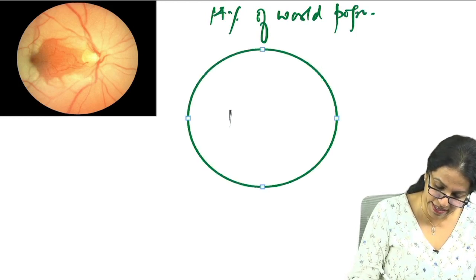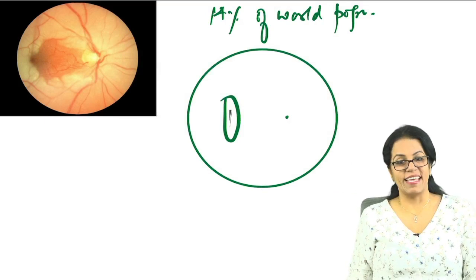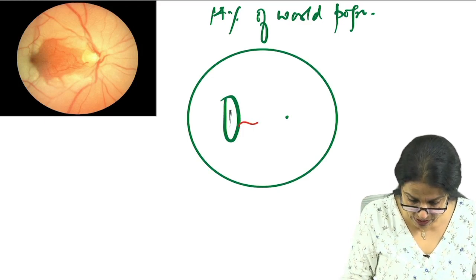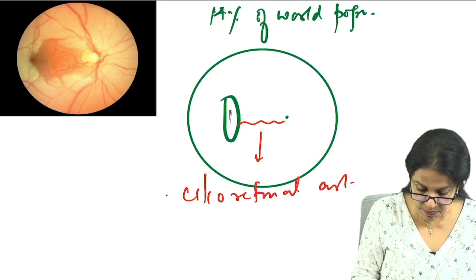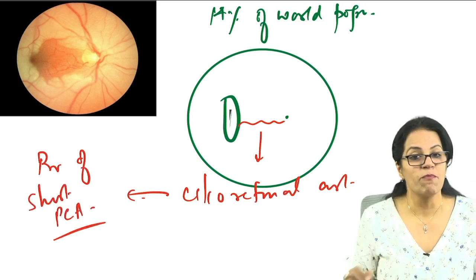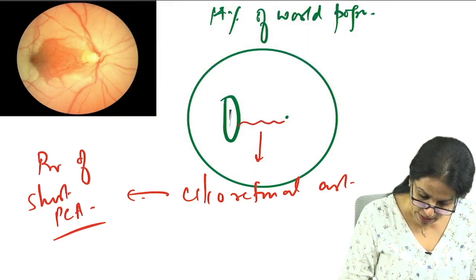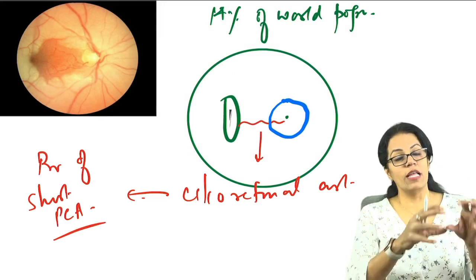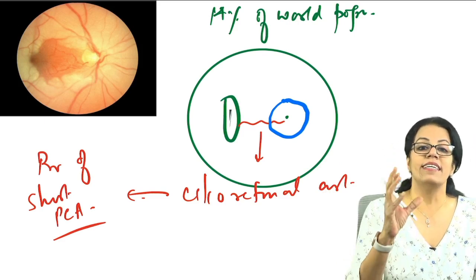I want you all to please make this diagram so that you never forget. A simple diagram to depict this, keep it in your records. The second artery which is supplying the very center of the fovea is the cilioretinal artery. Write down here, cilioretinal artery. The cilioretinal artery is a branch of the short posterior ciliary artery. If this is supplying the center of the fovea, that means this much of vision and this much of field is preserved. Why? Because the cilioretinal artery is only supplying this area, not the whole retina. The rest is gone, but the central vision is preserved. The patient retains his central vision.